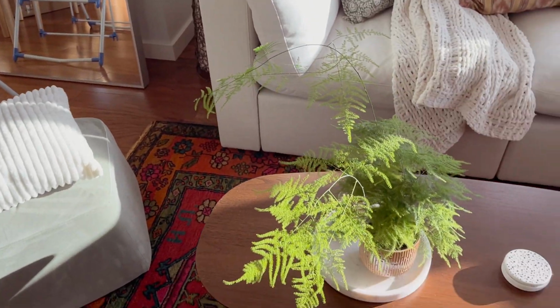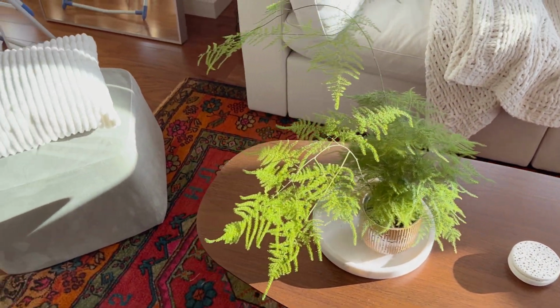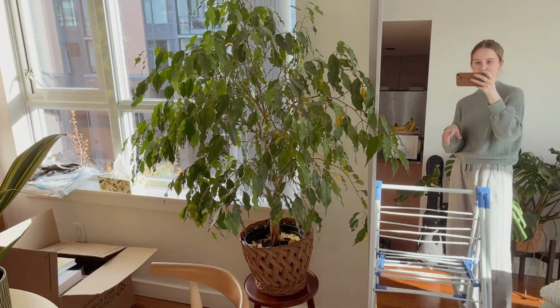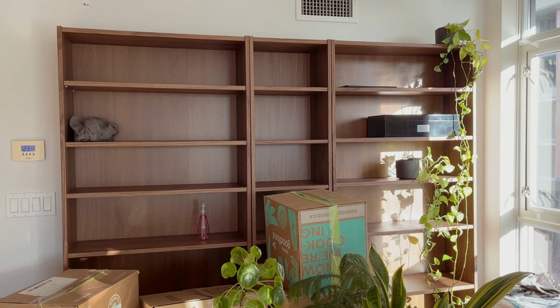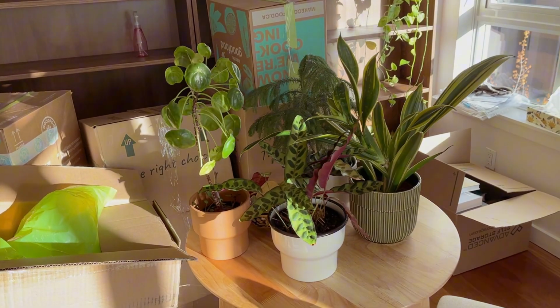So this is my favorite plant. I love having it on the coffee table. It's the asparagus fern. And then I have to set out some laundry, so that's why this is here. But we also have the ficus over here. I set up a couple of pothos plants that will go on the bookshelf once it's all set up. And then these are just miscellaneous plants.